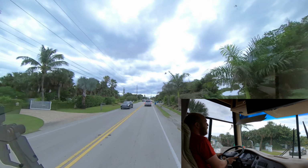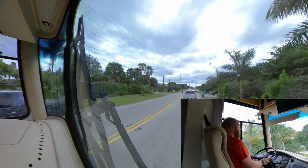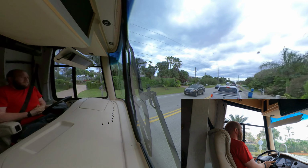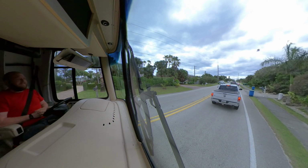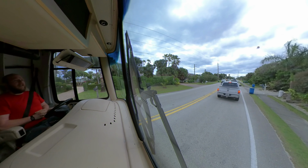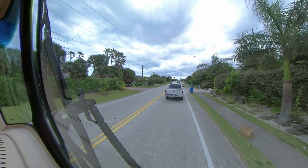Follow the speed limit when we hit 55, or when the speed limit hits 55. Yeah, but that's okay. Okay, we're gonna go a little slower. That's okay. Heavy? I'm pretty sure we're at the max weight. Maybe a hair over. The engine does great. The engine pulls.